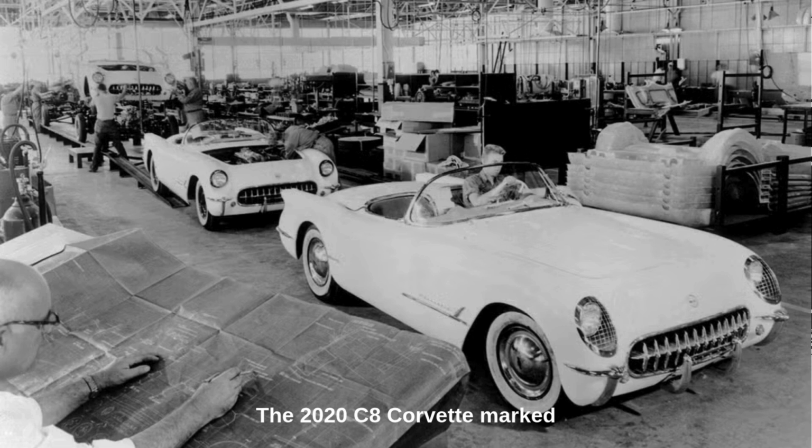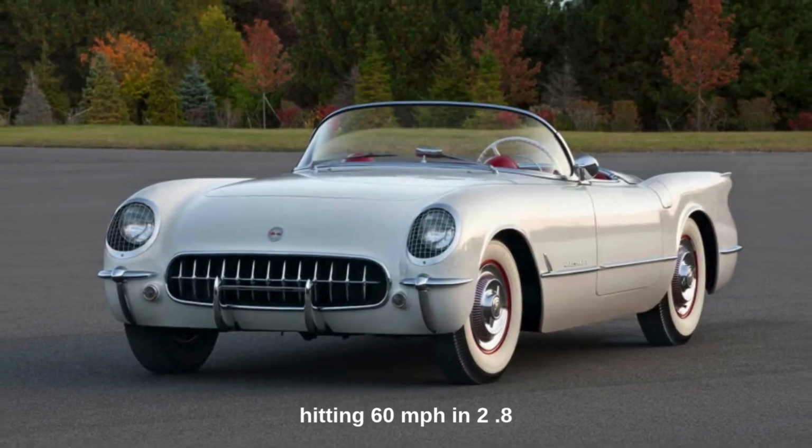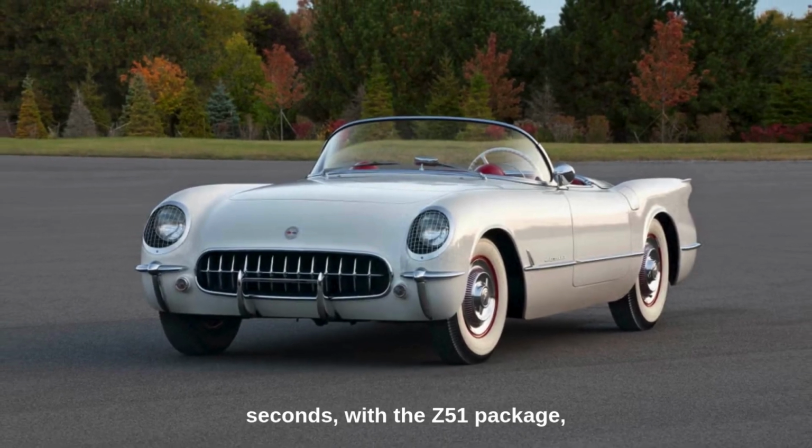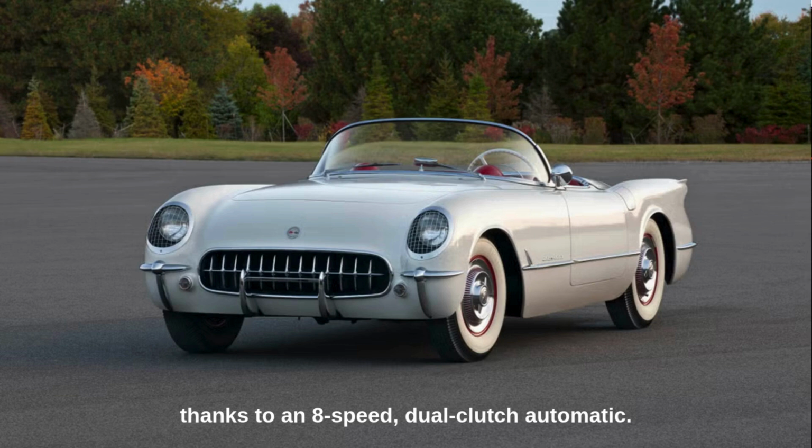The 2020 C8 Corvette marked a seismic shift, moving to a mid-engine layout for the first time. The Stingray's 6.2-liter LT2 V8 produces 495 horsepower, hitting 60 mph in 2.8 seconds with the Z51 package, thanks to an 8-speed dual-clutch automatic. The 2023 Z06, with a 5.5-liter flat-plane crank V8, delivers 670 horsepower, revving to 8,500 RPM, and reaching 60 mph in 2.6 seconds, rivaling the Porsche 911 GT3.